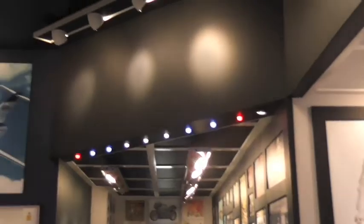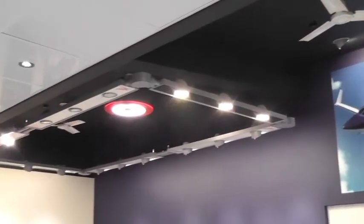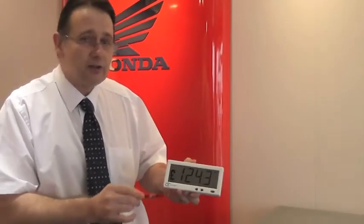£3.38 a day, £23 a week, and for 1 month £100, and for a full year £1,243. But that's based on the lighting being left on 24 hours a day.